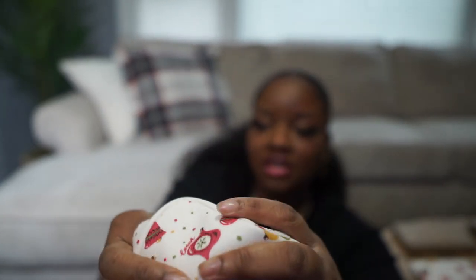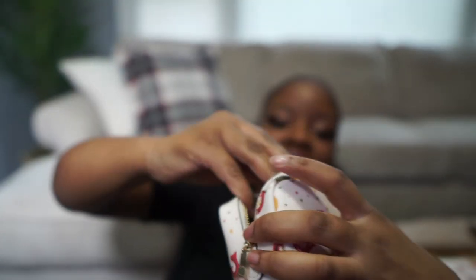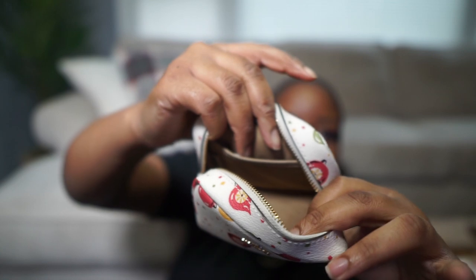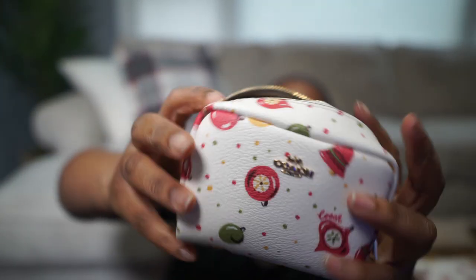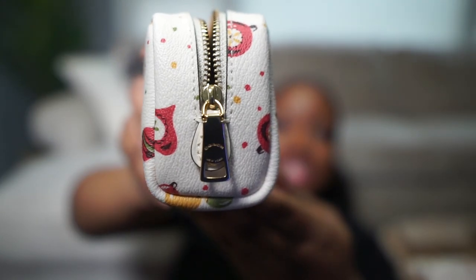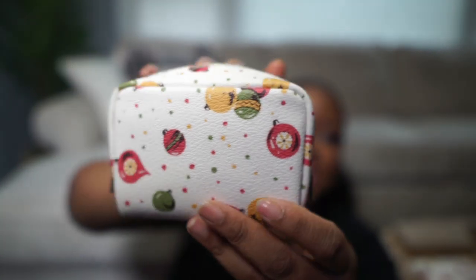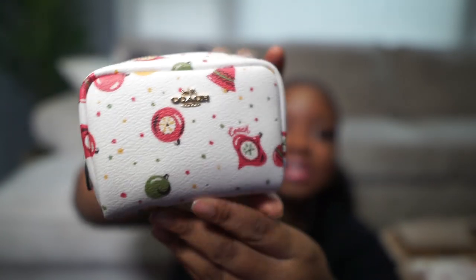And I kind of try to keep the papers and some of these things just so they can remain structured. So this is the inside of it. It's this beautiful light tan color. And then it does have a pocket in the back. Maybe if you wanted to use it for a card or something, I'm not sure. You can use it for that. This is the side of it. It's so beautiful. I love the ivory print with the different color ornaments. It's so cute. This thing is so cute, and it does hold quite a bit.